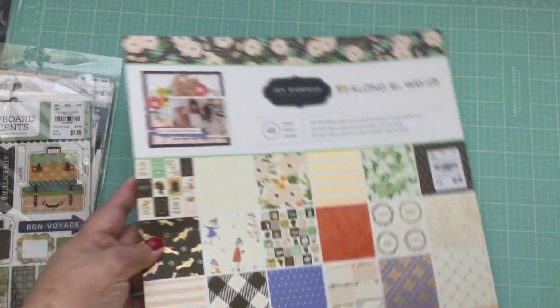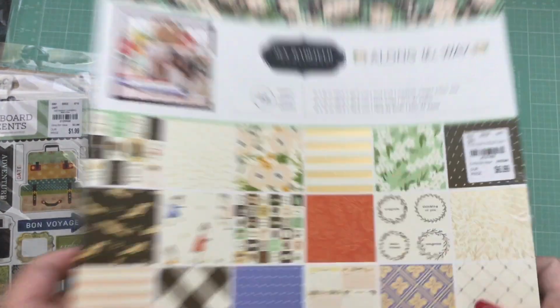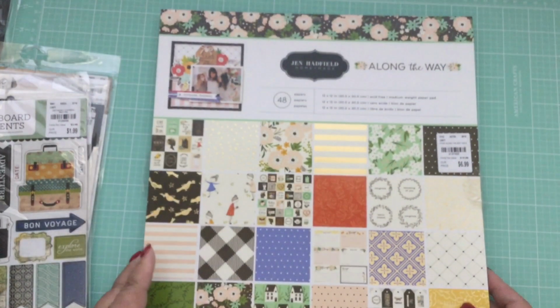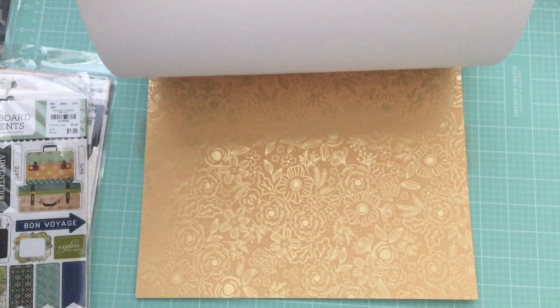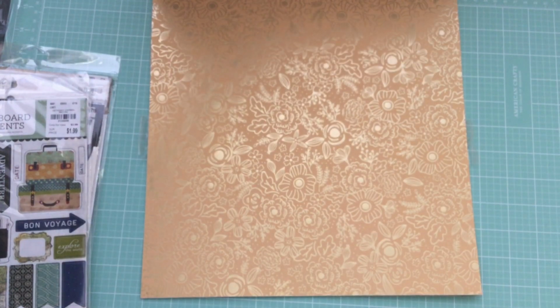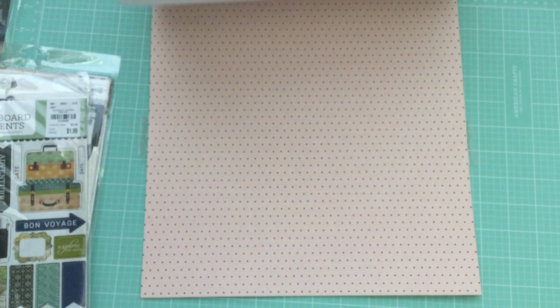I'm going to move this on the side. This is two pads. And there's the SKU and the price. Oh my gosh, guys. This is also a beautiful collection. So let me flip the pad. Oh my gosh, look at that, guys. So when I saw this, I'm like, okay, you're coming with me. So it came home with me. So there you go.